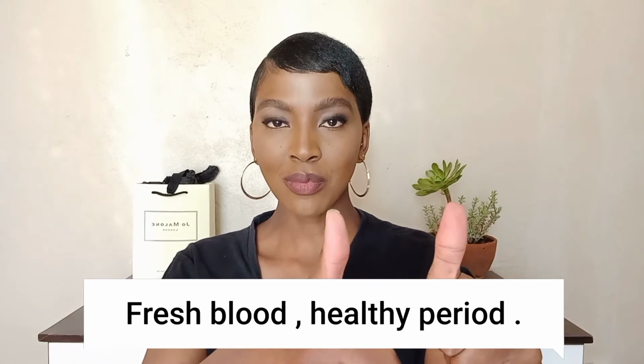If you're seeing the color bright red at the beginning of your cycle, then yes, bright red indicates the easy flow of blood. For me, I can tell you this, it literally feels like you're peeing yourself. It's that flowy, like it feels like a tap has been opened and closed. You know, yeah. Please let me know in the comment section if you can relate.